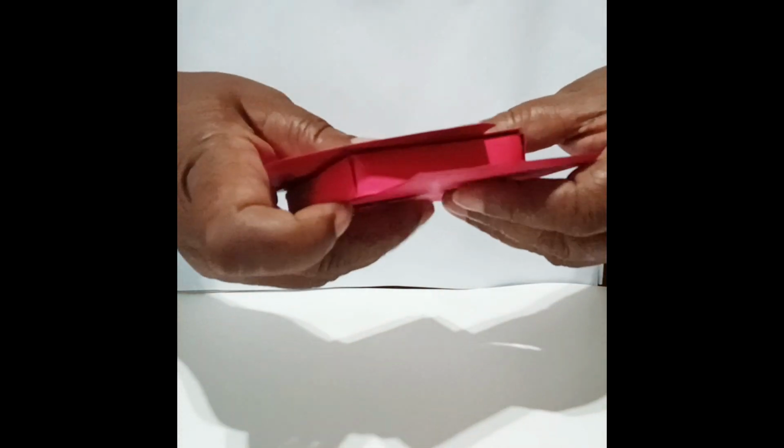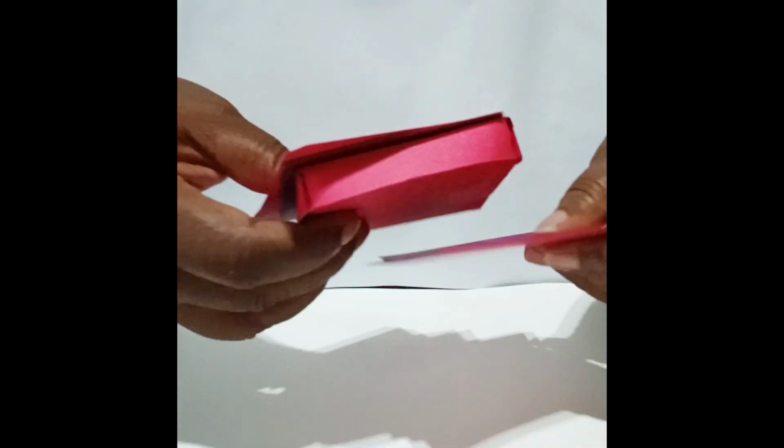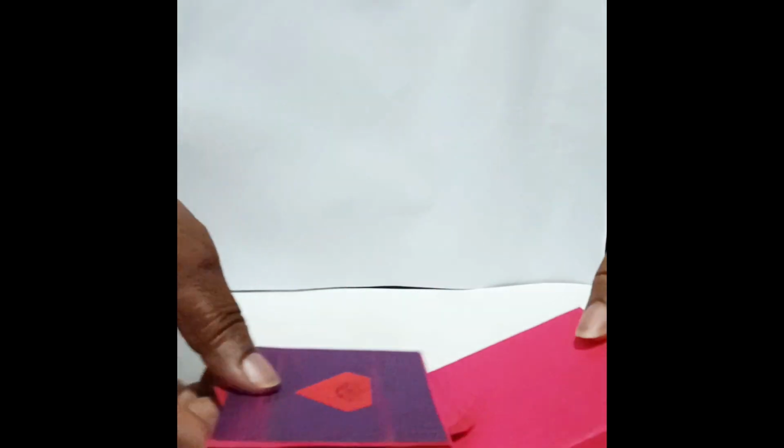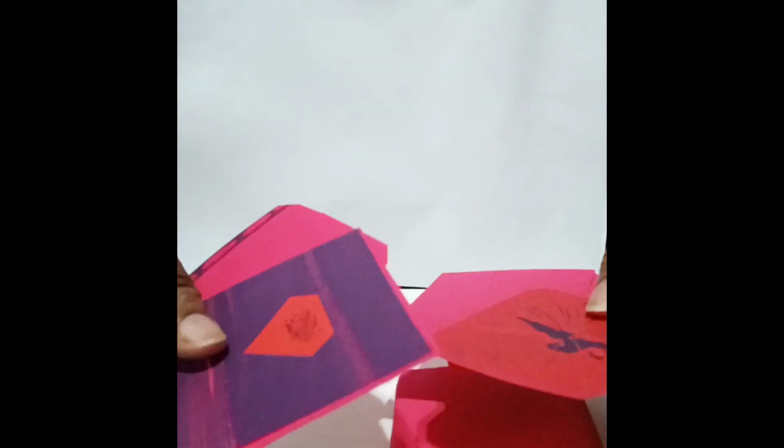So I thought about this. This is for the girls, and the clutch purse is for the ladies and the adults. A lot of the boys don't want clutch purses, so I came up with a little wallet for the boys. So you can see they're all miscut and mismatched.